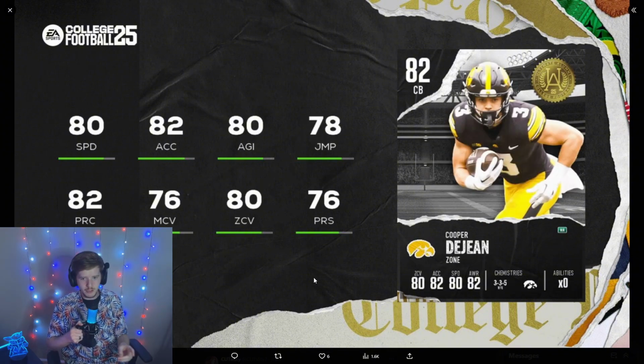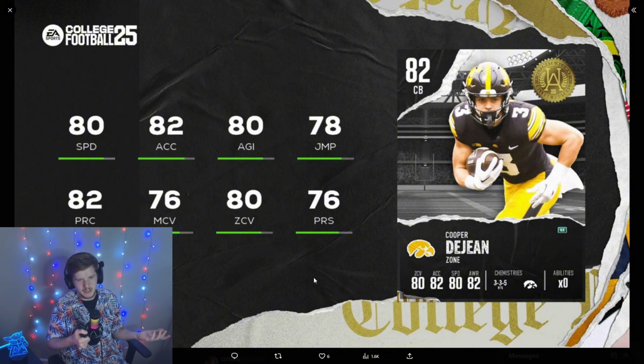We have Cooper DeJean. So we have 80 speed, 82 acceleration, 80 agility, 70 jumping, 82 play recognition, 76 man, 80 zone, and 76 press right there. I mean, not a bad option, but I'm gonna be honest, if you're thinking about going with more corners in the game, he might be a solid second, maybe even a third or fourth corner.